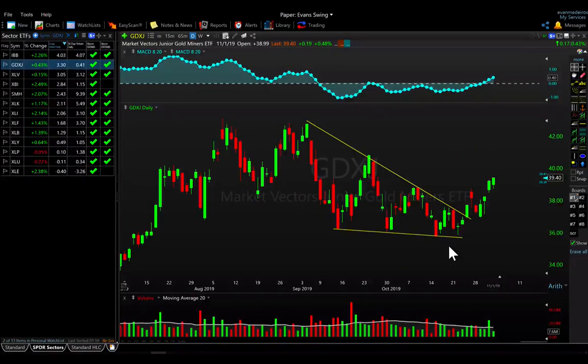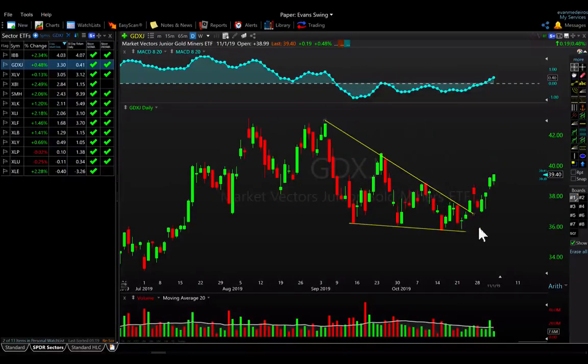Now, interestingly enough, we also have gold miners at the top of the list this week. We have the GDX. In fact, this is the GDXJ. For some reason, I don't have GDX on the chart. But if we look at the juniors anyway, you can see we're starting to get a resolve here outside of this lower high consolidation. We had this little pullback here throughout the course of September and October. We got nice and tight in here, kind of a 3 drive pattern, starting to break out to the upside.